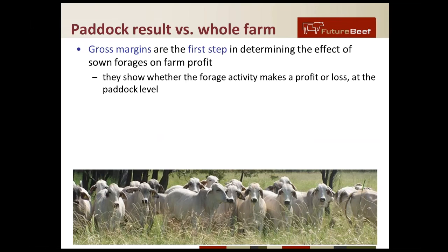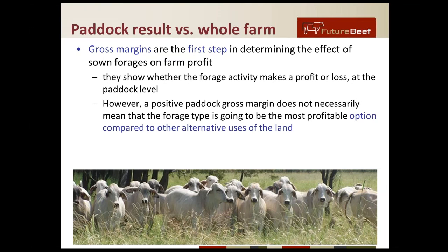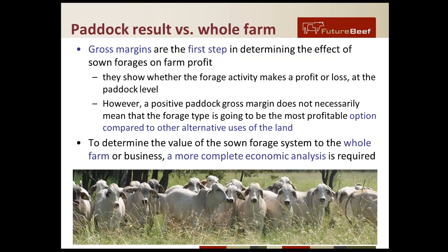However, it's very important to be aware that the gross margins are really only the first step in determining the effect of these sown forages on farm profit. They're showing us whether the forage activity makes a profit or a loss at the paddock level. But these positive paddock gross margins don't necessarily mean that the forage type is going to be the most profitable option compared to other alternative uses of the land.